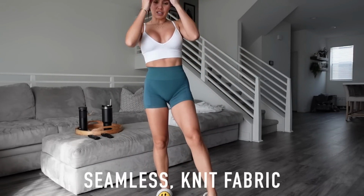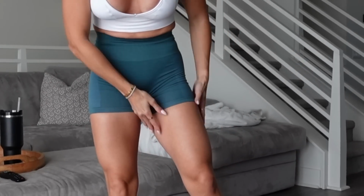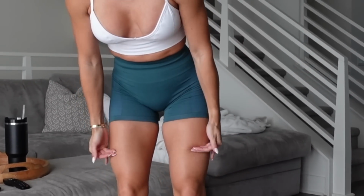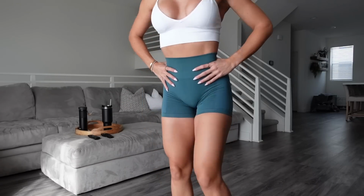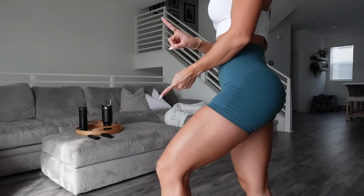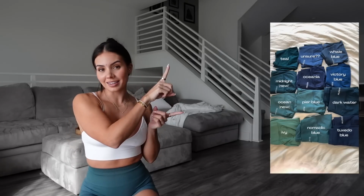Remember that it is a seamless fabric. So when they are super short and they are going towards your inner thigh, they're going to roll, versus if they're longer or full length, then they won't. But I will put all of the colors for the 4.5 here. I will also put a color comparison of all of the previous blues and the current new blues here.